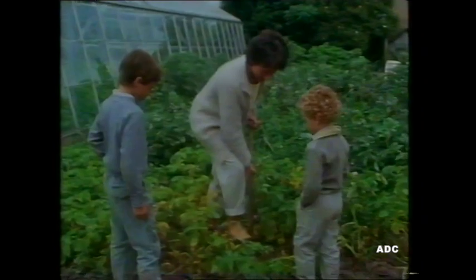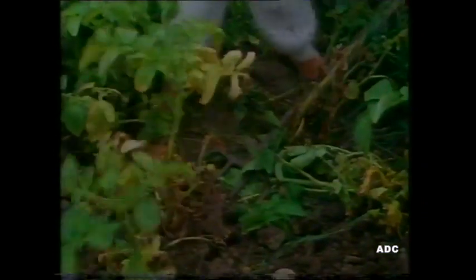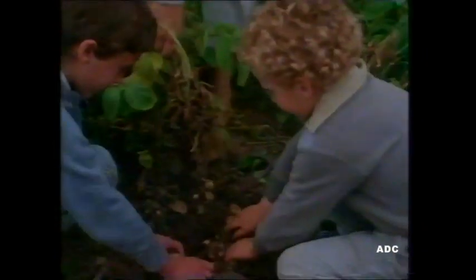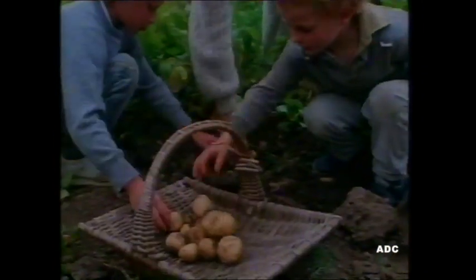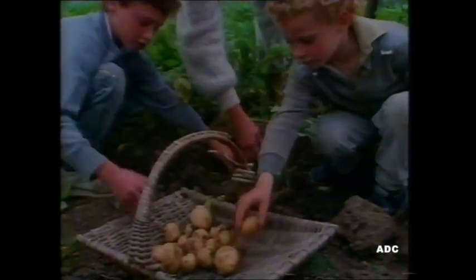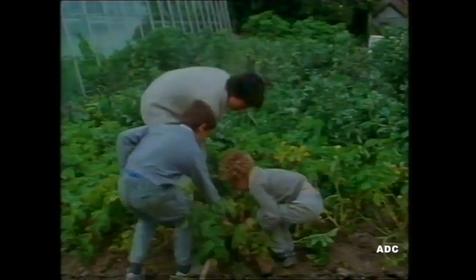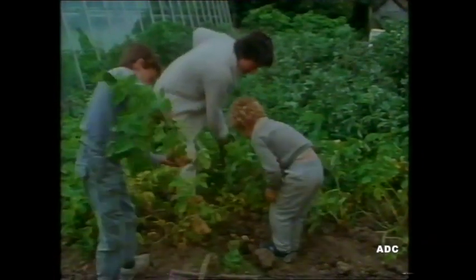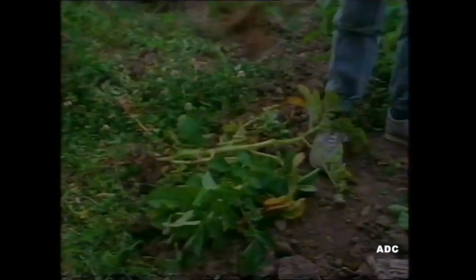All right, got the basket, David. Right, Matthew, let's have a look. We'll have a nice lot of potatoes for Daddy's lunch. Nice. They're gathering the potatoes that grow beneath the soil. That's the part of this plant that we eat. We don't eat the leaves and stems. Good boy.